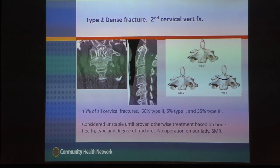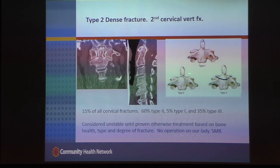This is C2. And you've got that dens coming up, and the fracture goes right through the base of the dens on the lateral view. You can't really see it real well. It's right there. So here are the types of fractures with the dens or odontoid fractures. It could be type 1. This is our type 2 down here, right at the base, or it can go through the whole vertebral body. That's what we see 60% of the time.